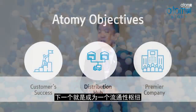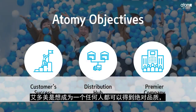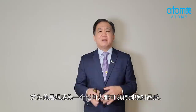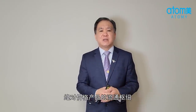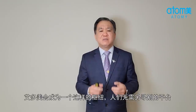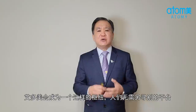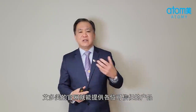The next thing is to be a distribution hub. We want Atomy to become a distribution hub that everyone will come to, when they want to look for distinctly absolute quality products at absolute price. Atomy will be the company that will give them that opportunity. And they don't need to look anywhere else. Atomy will become a website that provides products that you can trust and that you will use.